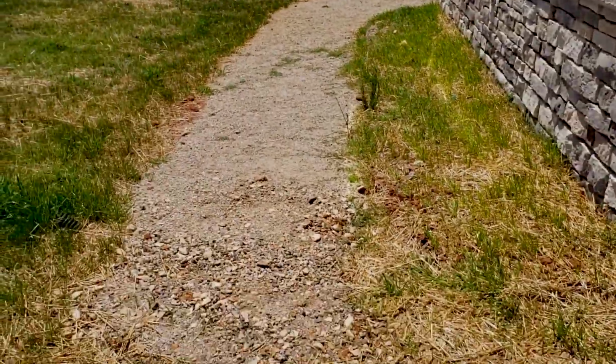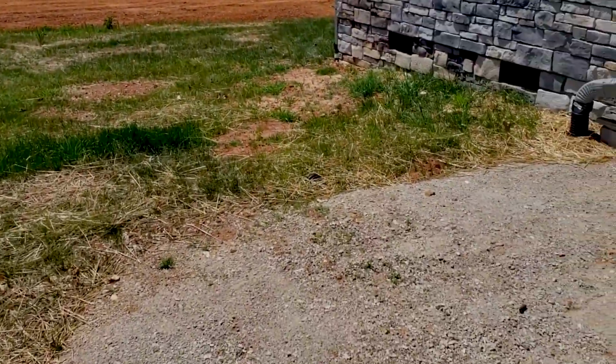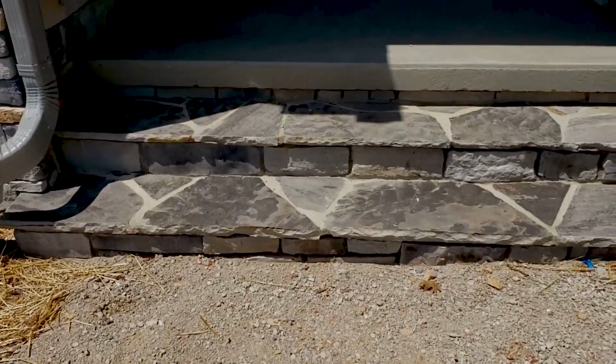Now they're doing their own sidewalk here, so we just set them up with a gravel base. They're gonna be putting a decorative sidewalk after we're gone. Here comes the front porch. We're gonna go with this stone. It's a nice Dutch quality stone. We went with a random flagstone pattern on the steps here.